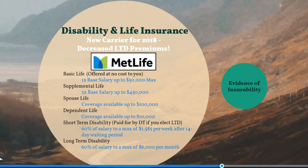You can see that the supplemental life coverage maximum amount is up to 5 times your salary, or $450,000. This is the maximum amount that an employee can elect. The guarantee issue amount for employee-only supplemental coverage is $300,000.